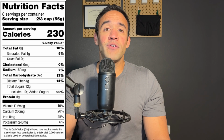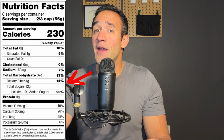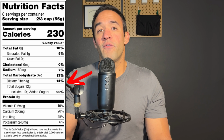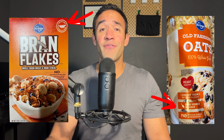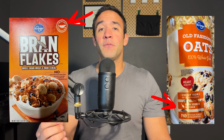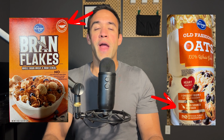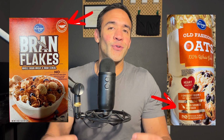The next way to identify if a food has fiber in it is by looking at the nutrition facts label. Under the carbohydrate section, there's going to be a section for dietary fiber. It's going to tell you the amount of grams and the percent daily value of fiber per serving of that product. The third and final way is to look at the packaging. Does the packaging say good source of fiber or excellent source of fiber? That is also going to indicate that that product has fiber in it as well.